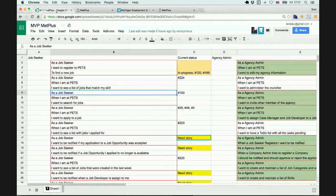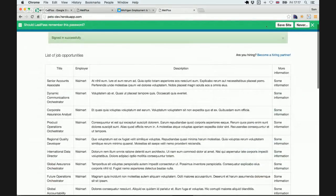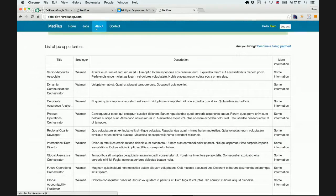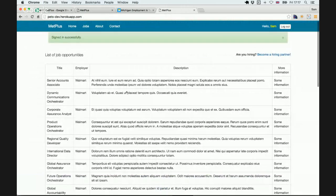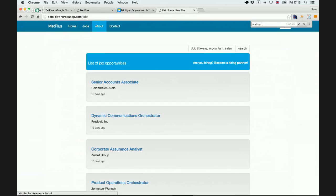Let's go back to there. So I want to find a new job, and then we've got, I want to see a list of jobs that match my skill, I want to search for jobs and so on, and I guess those are in progress. I'm not immediately seeing anything here to allow me to search. I can clearly search in the page, like so. That's the jobs, okay.